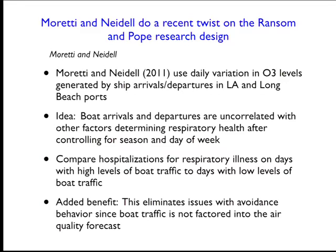So the way you want to think of this is that if a whole bunch of boats arrive, it increases pollution levels, but nobody realizes that all these boats are arriving other than maybe some people who work in the port. So there's not going to be any precautions taken to try to reduce exposure to air pollution. So the bottom line is that you potentially think the effects they estimate are going to be larger than the effects of some of the other studies, just because people don't have this ability to engage in avoidance behavior in this case.